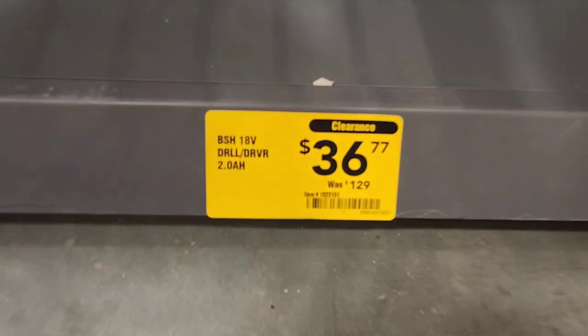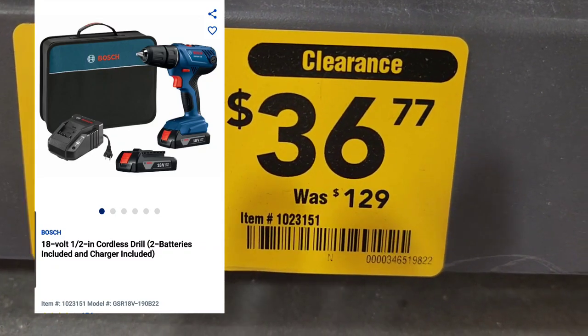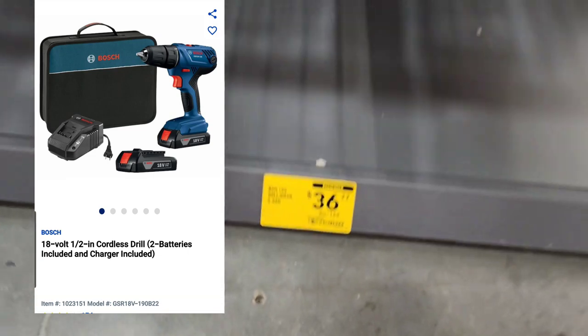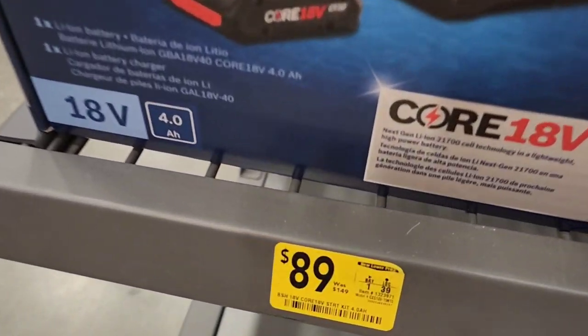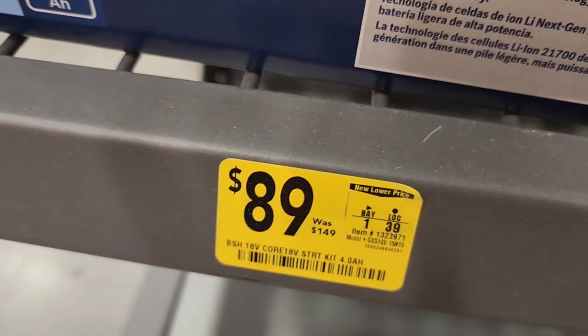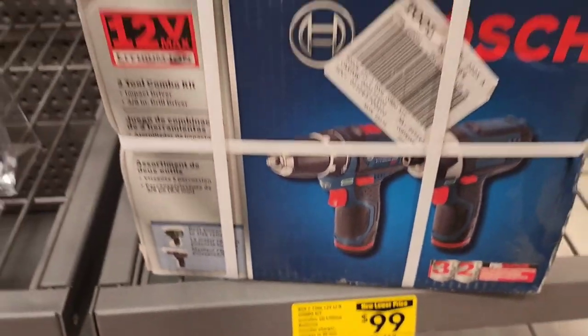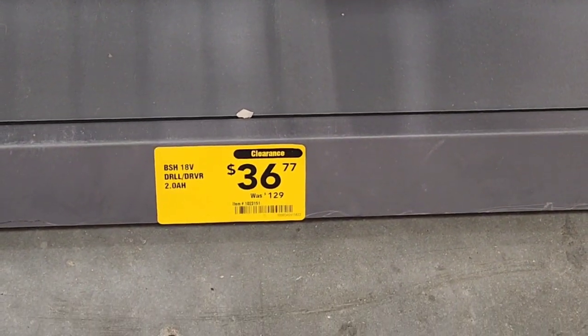There's this brush that's normally $129 down to $36.77. That's the item number 1023151. Of course, as you can see, it's out, but here's some other ones that are on clearance. That was normally $149.89, and this one over here normally $169.99. So I'm pretty sad that I couldn't find any of those. That would have been a good score.